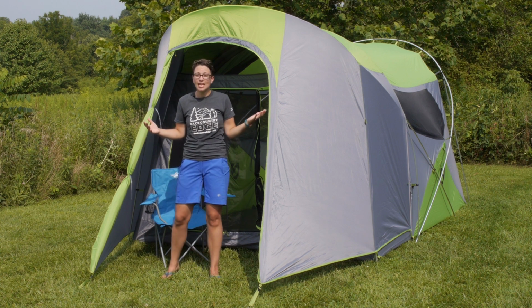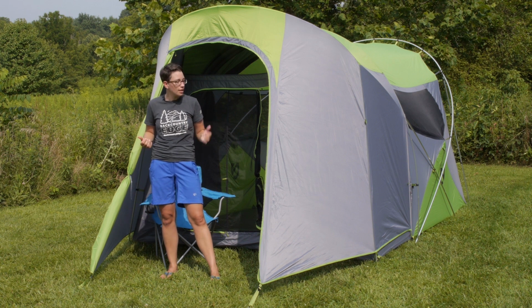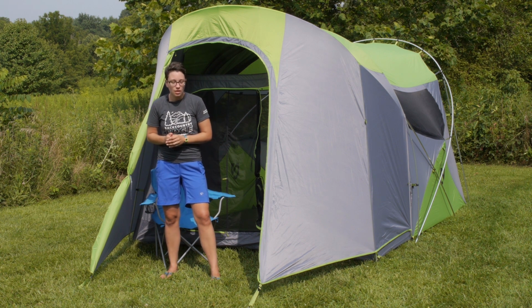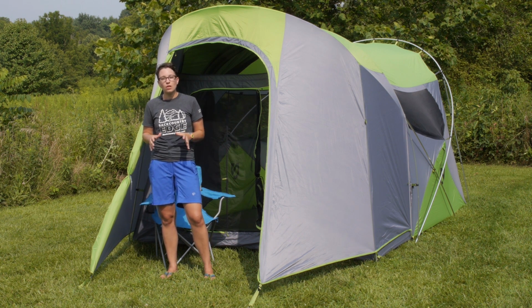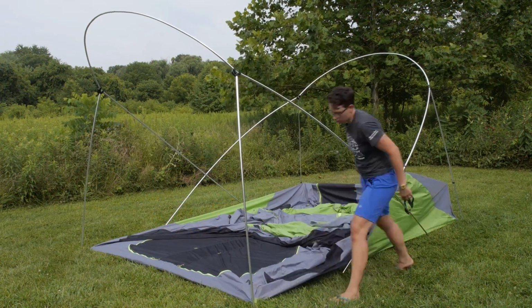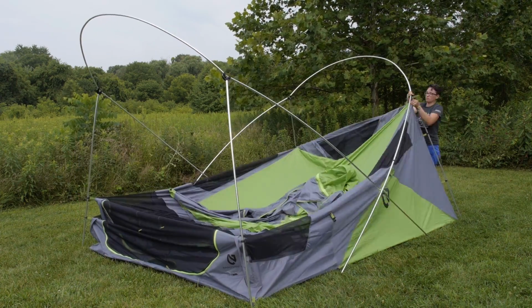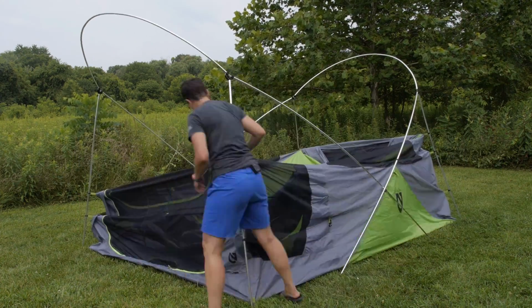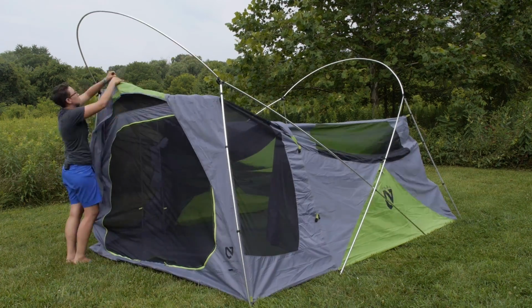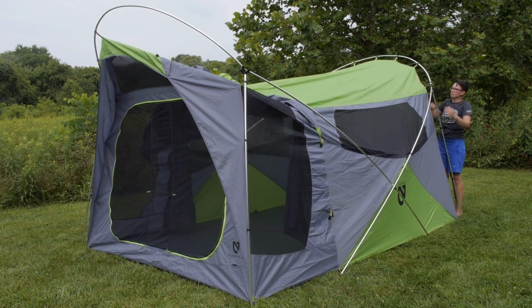If you're an experienced camper looking to upgrade your tent to something more livable and more durable, this is a great option. The first thing that struck me about this was how easy it was to set up for such a big tent. I thought the task was going to be daunting, but because of the hubbed poles, because of those really durable poles, and because of the easy instructions that NEMO gives, it is really easy to set up if you've got 2 people.